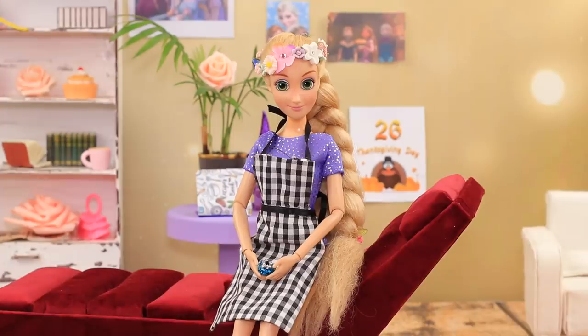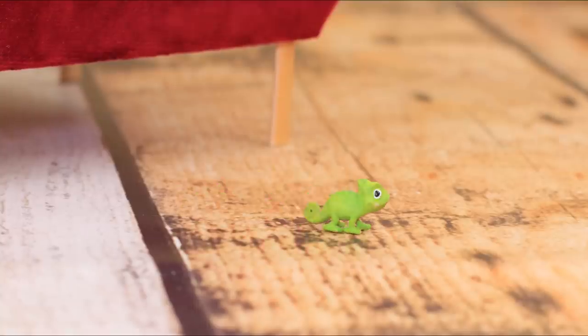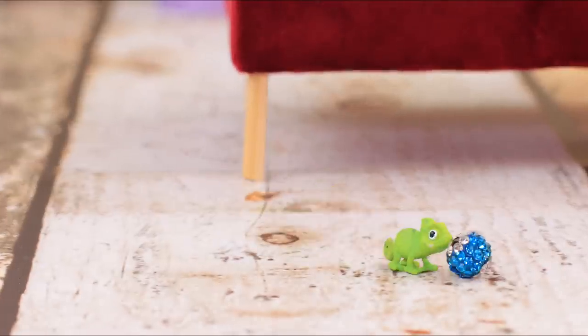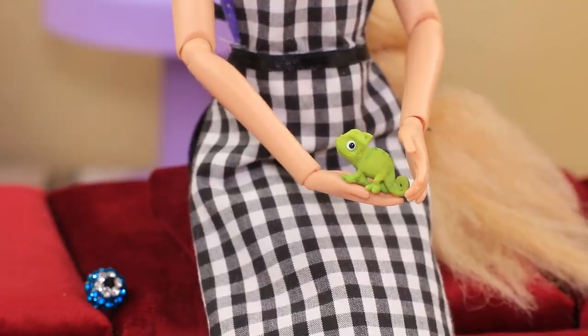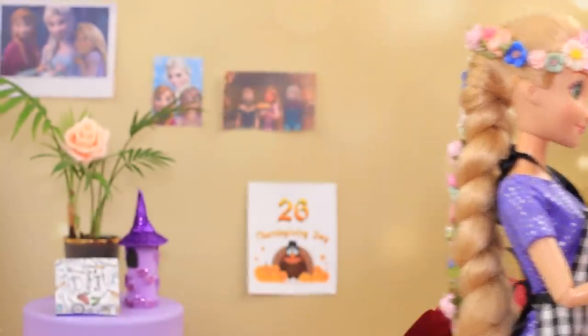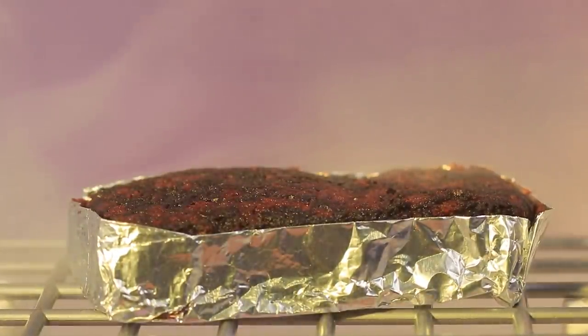While the brownies are baking, Rapunzel has some free time. Pascal, it's your lucky day. Let's play. Bring your ball. Good boy. The brownies are almost ready. Oh, what a nice chocolate smell.